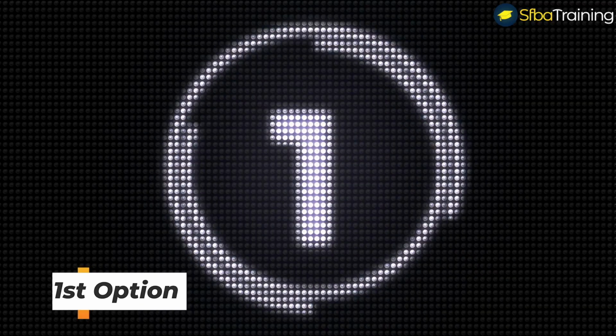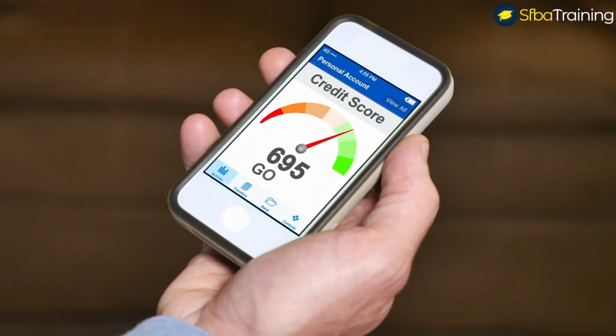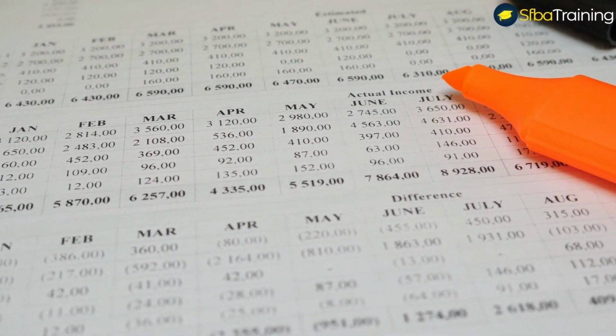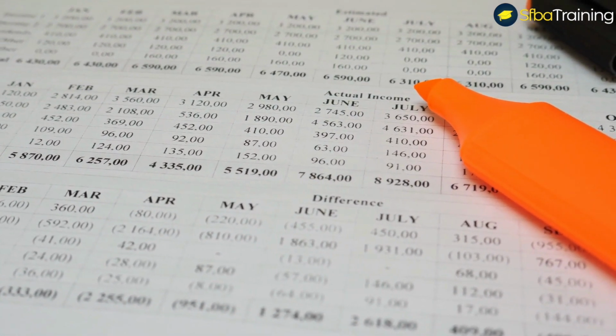The number one option is the term loan. With this option, you don't even need to have a business to apply. The main requirement is your credit score and your income. You need to have a minimum of 680 credit score, and you need to provide a proof of income. Documents that can be used as proof of income include your W-2s, your tax returns, or your pay stubs.